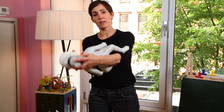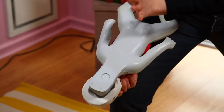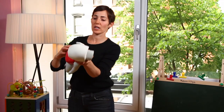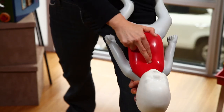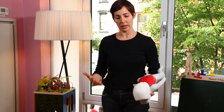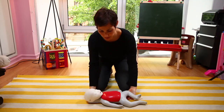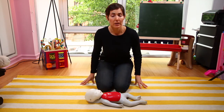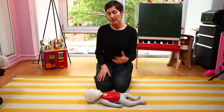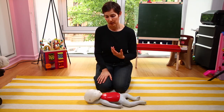And you continue going back and forth with these 2 maneuvers, 5 back slaps, followed by 5 chest thrusts, until one of 2 things happens. Either this works to expel the object, the baby might start coughing or crying, or the baby might go limp. If the baby goes limp, immediately put the baby on a hard surface and begin CPR. You're performing CPR in this circumstance to help circulate the baby's blood, but you're also helping to expel the object.